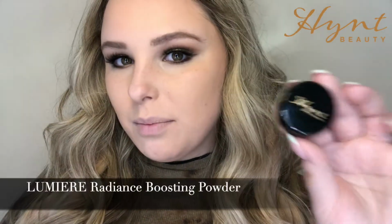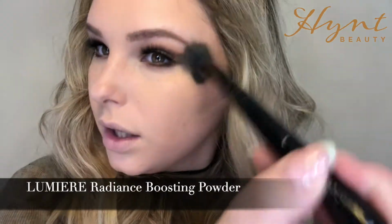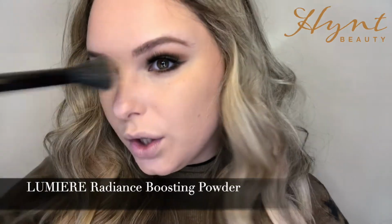So next we want to go for the Radiance Boosting Powder. And the Radiance Boosting Powder gives your skin such a pretty, healthy glow. Who doesn't love a good glowy moment?